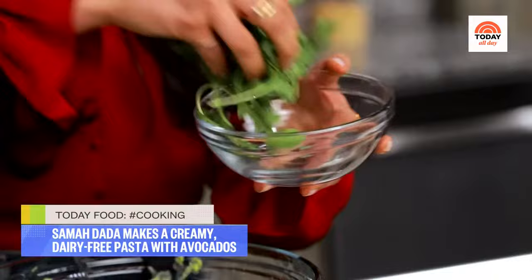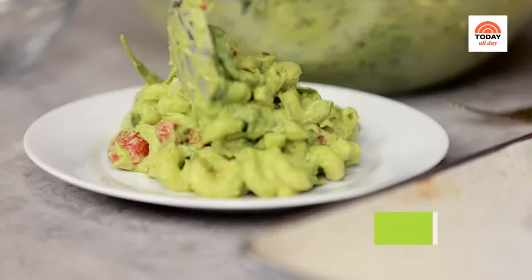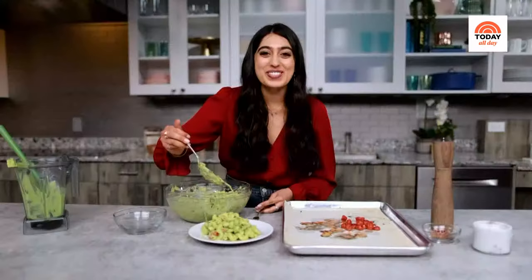What's great about this pasta as well is that you can eat it immediately, but you can also refrigerate it to have as a pasta salad the next day. We love a leftover. We love a meal prep situation. Is that too much? There's never too much.